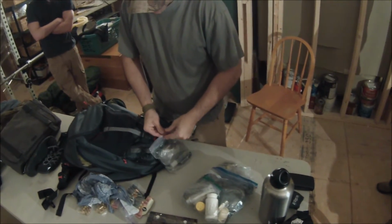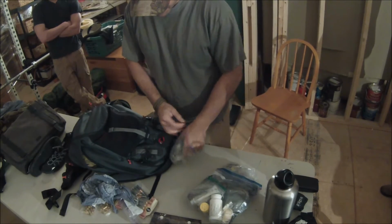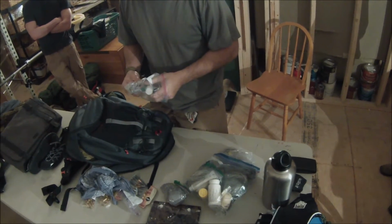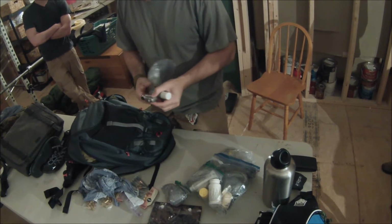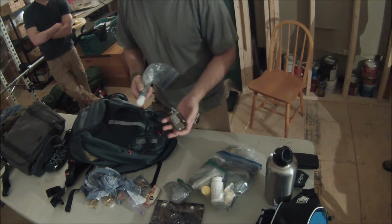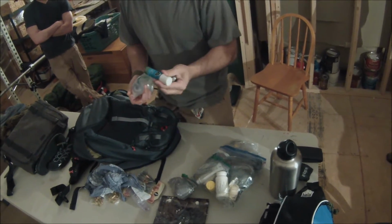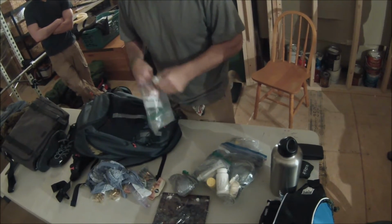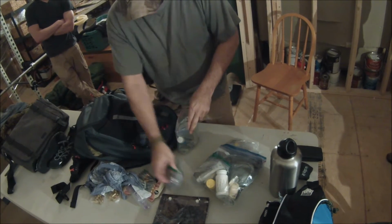Fire starting stuff. I'm gonna go through these bags. This is dryer lint. It's a lot of it. I have 2 butane lighters and a tube to fill them up with. And this is more dryer lint. This whole thing here is essentially for starting fires.